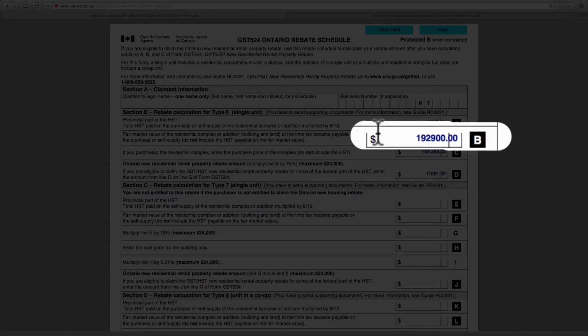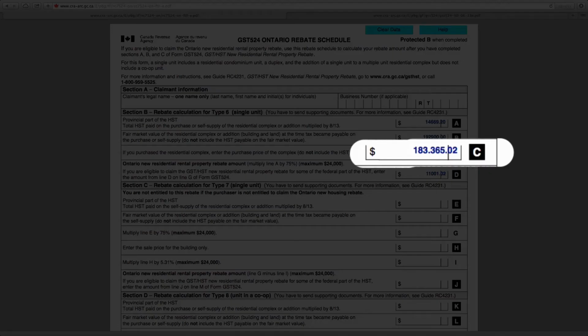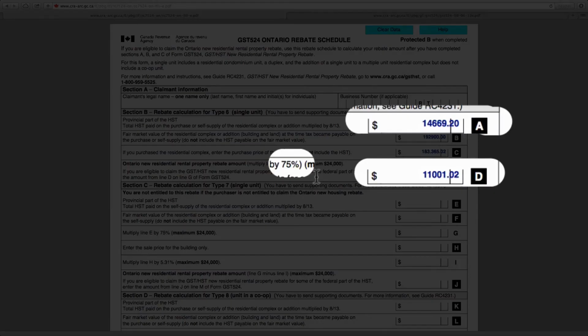The fair market value is the next line. Again, you put in the purchase price, 192,900 in this case. The next line is the price net of HST, which again is this number right here, 183,365. So I'm putting that number in here. And then finally the calculation, you are multiplying the first number, line A, by 75%, and you're getting 11,001.02.